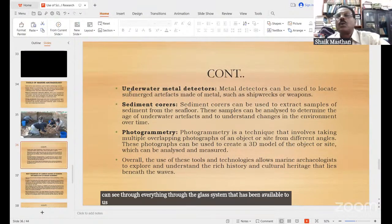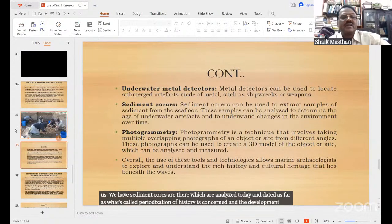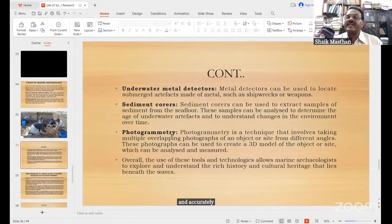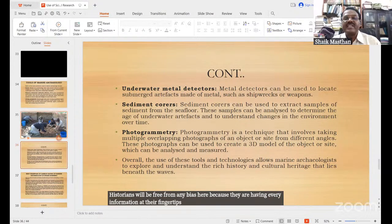We have sediment cores, which are analyzed today and dated, as far as the periodization of history and its development and evolution are concerned. We have also got the photogrammetry system, where all these techniques are used and brought into a concrete format, and information is accurately projected here. Unless there is a purpose of narrating, historians will be free from any bias here because they have every piece of information at their fingertips. So the use of these tools and technologies allows marine archaeologists to explore and understand the rich history and cultural heritage beneath the waters.